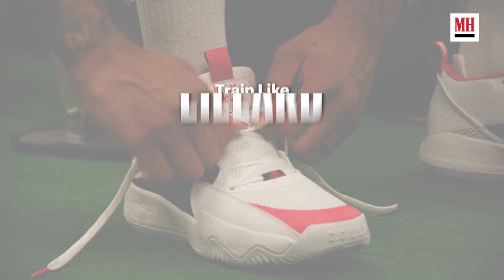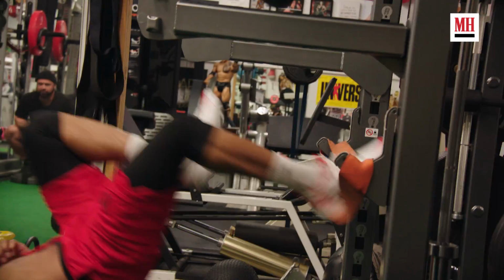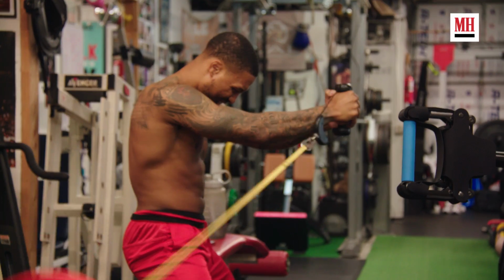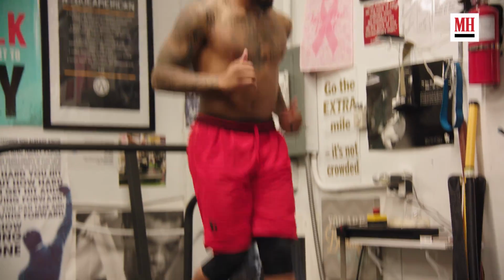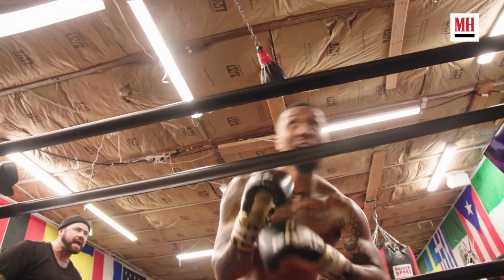The workout was designed today to make sure that we hit every area. We make sure we go through all the planes of motion, make sure he hits upper, lower, and core. So it was more like a full body. And then we did some conditioning, and then we finished in the ring with boxing, which we always do when we finish a workout the majority of the times.